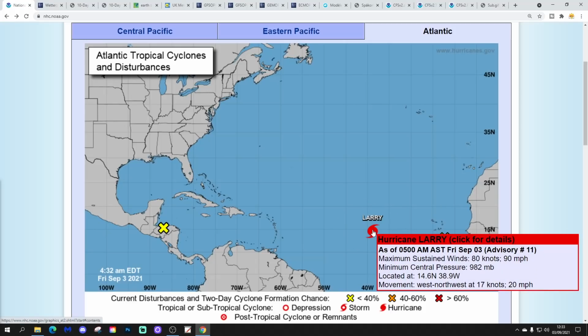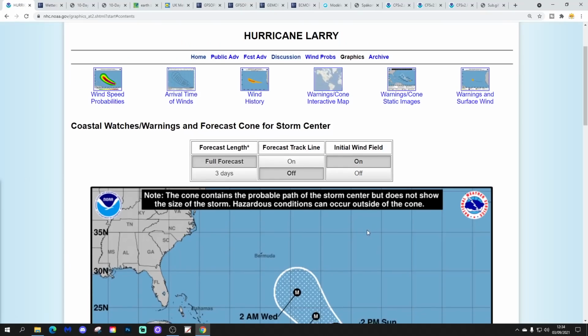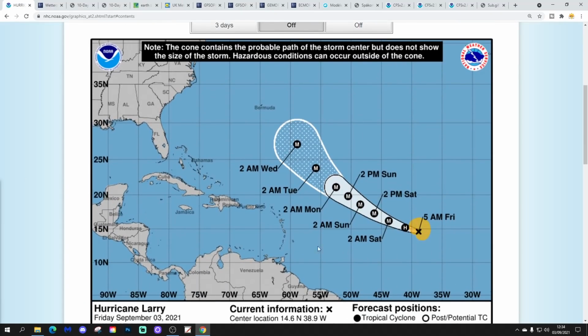Larry is currently giving maximum sustained winds of 90 miles per hour, so a Category 1 hurricane with a minimum central pressure of 982 millibars and moving west-northwestwards at 20 miles per hour. Clicking on Larry, we can see this is still being forecast very shortly to power up to major hurricane status. So it starts off just there, Category 1. By Saturday, by tomorrow, it's become a major hurricane, and then this major hurricane Larry is going to push in that direction. So by the middle of next week, that's the area that Larry could be in.